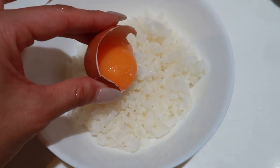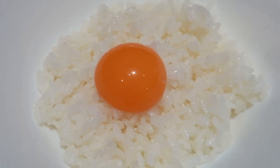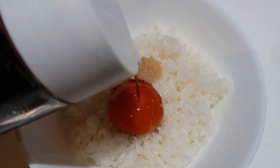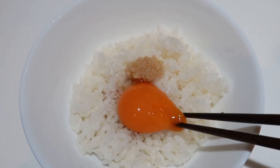These namatamago or raw eggs are perfect for tamago kake gohan, which is when you just plop a raw egg onto a bowl of steamy rice and season it with some soy sauce. It's so simple and delicious and so very Japanese.